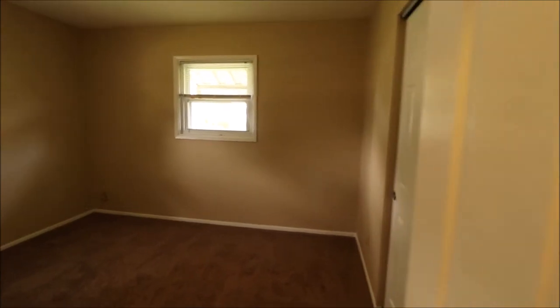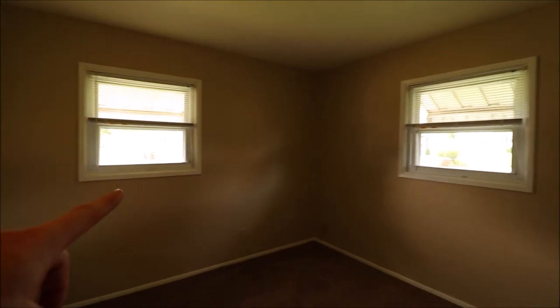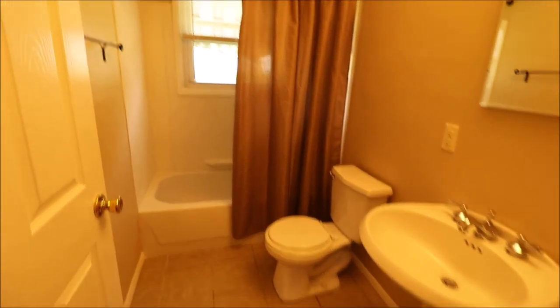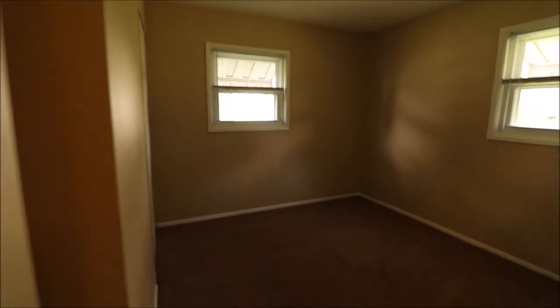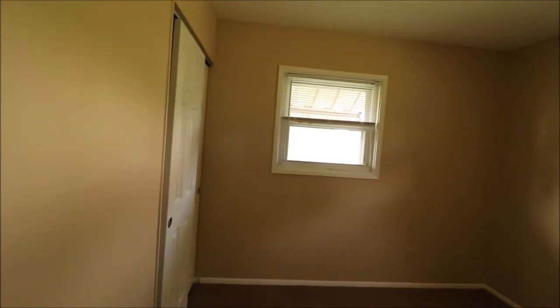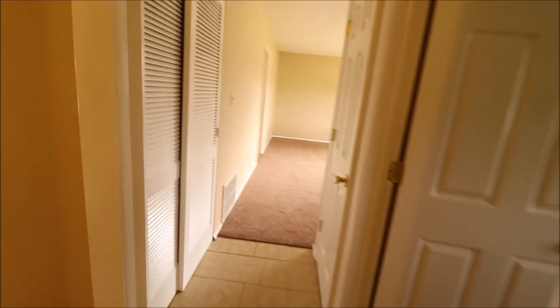This is bedroom number two. This is on the front left of the home. Double sliding closet here. Our full bathroom. And then the ceramic tile flows all the way in here. And this is a shower tub in here. Pedestal sink. This overlooks the backyard. And then bedroom number three. This is on the back right of the home here. A double sliding closet there as well. And again, all new carpet in all of the bedrooms, and hallway is all ceramic tile.